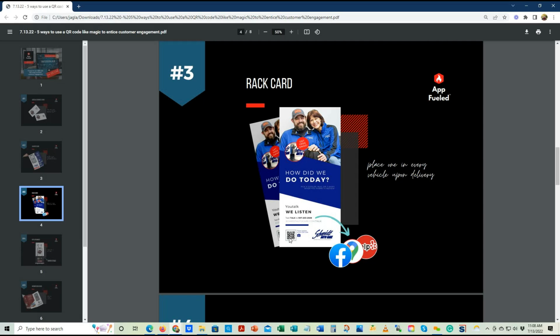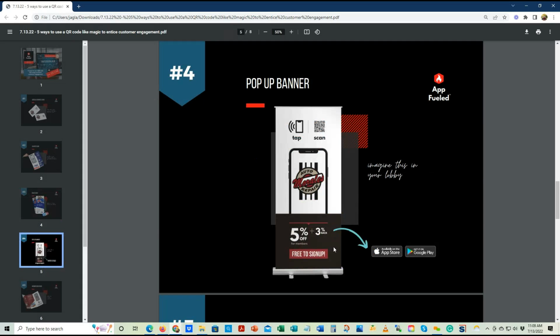So, and use the QR code, of course. Why just have them say text talk? You could text talk to this number, but that is a little bit old school at this point, or even typing in a website address. Who wants to do that? Let's give them a QR code.